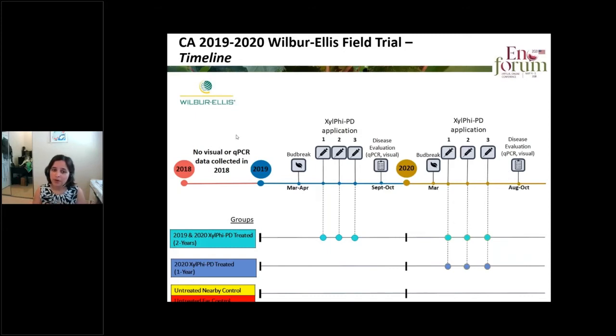We don't know how the vines entered the study, how diseased they were, because we didn't actually go out in 2018 to measure their disease state. It's impossible, as far as I know, to measure the disease state in spring. So we went into it just saying, we know that there's disease in these areas. Let's just try to choose vines at random and then treat them and see what happens.